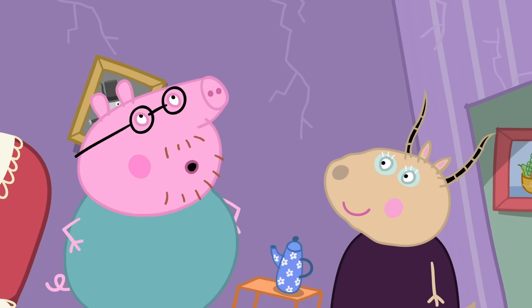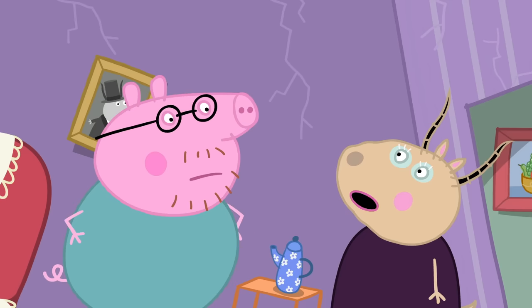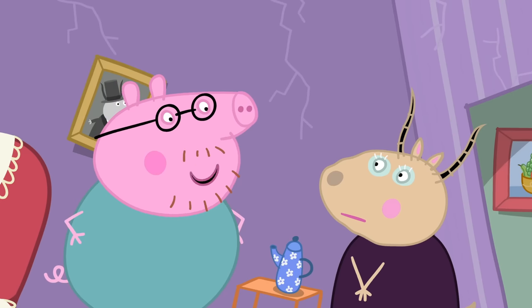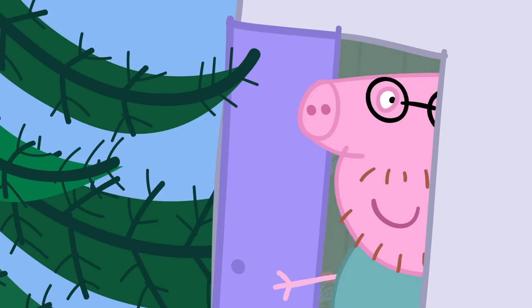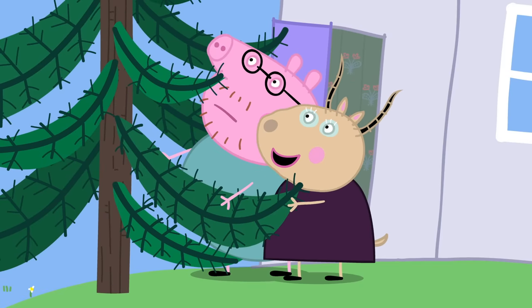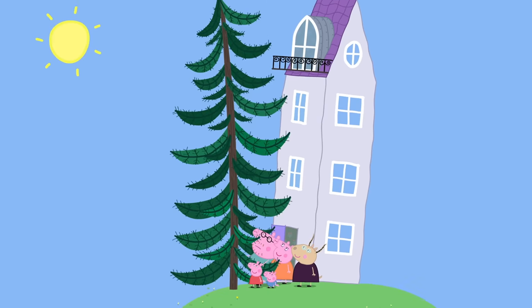I think your house might need fixing. Can't I just paper over the cracks and paint it? That is what my builder told me to do. What does the outside wall look like? What's this? Oh, that is my little Christmas tree. That's not little. That's big.